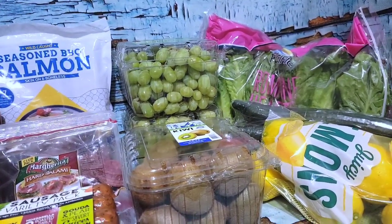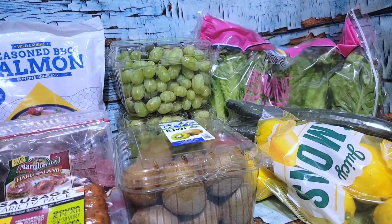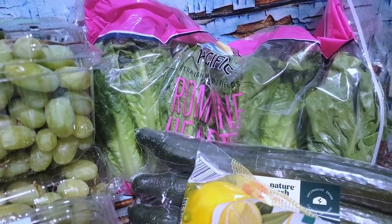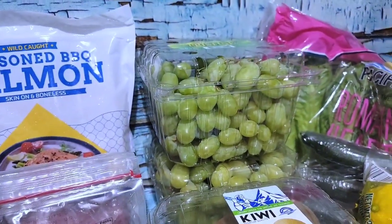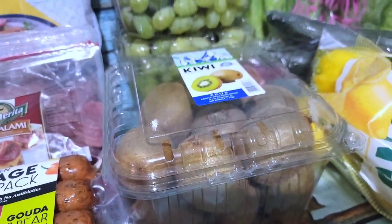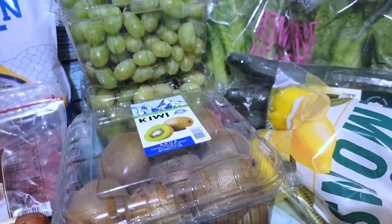This is basically the produce and perishable stuff, and then I'll reset up with some dry stuff. So I got 6 of the romaine hearts and 3 of the English cucumbers, a bag of lemons, and then 2 big cases of green grapes and 1 big case of some kiwi. So that's all pretty standard stuff.